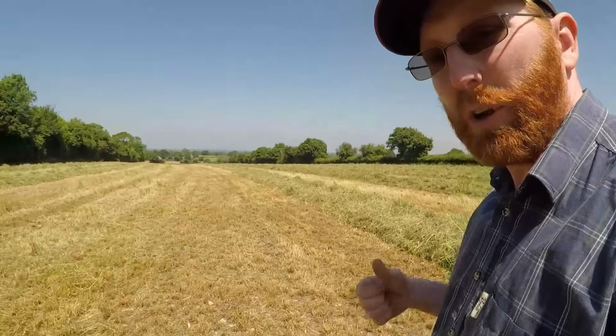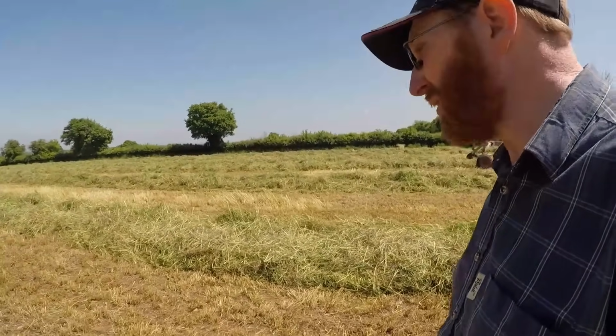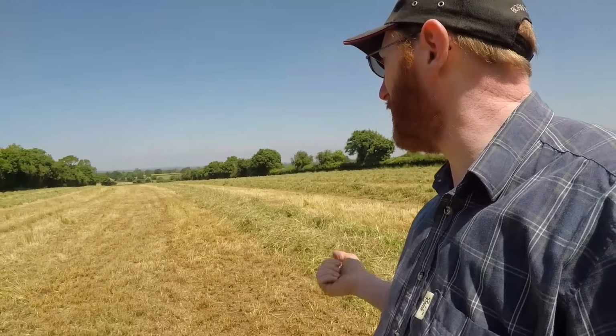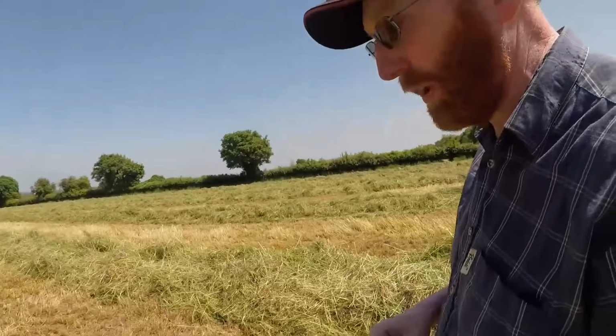Either way, we have got a good plant of ryegrass. So that will do a couple of good years of cropping like this. Whether it will quite last into a third year, we don't know yet. That just depends what kind of growing seasons we get the next couple of years.